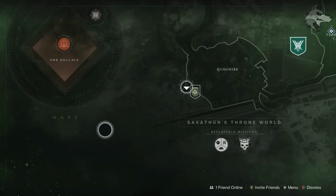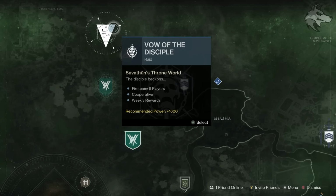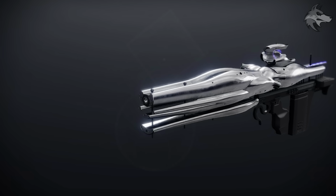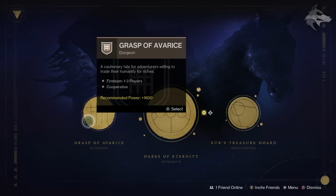Then as we move over to the featured raid and dungeon for the week, initially, we'll see Vow of the Disciple, where we can get the Collective Obligation pulse rifles, so if you want to farm that one, it'll be a good time to jump in. And otherwise, Grasp of Avarice will be the featured dungeon, and both of these will drop all of their unique items with updated power relevancy.